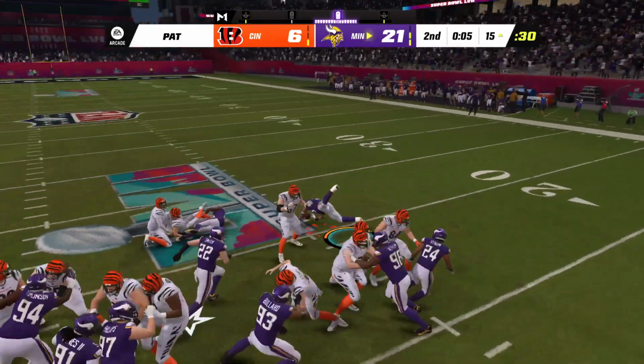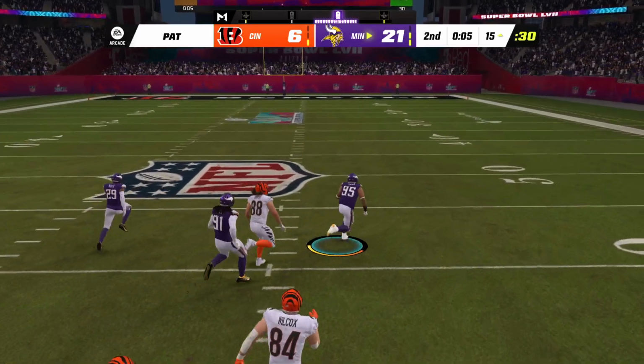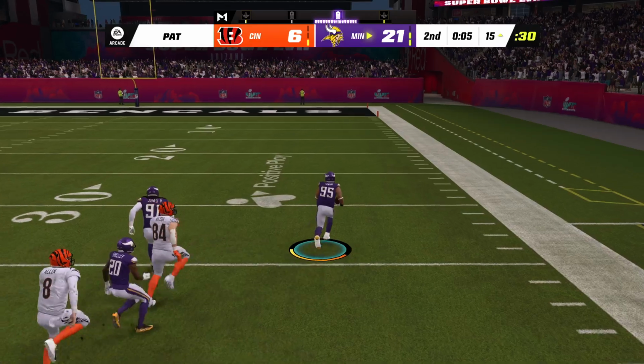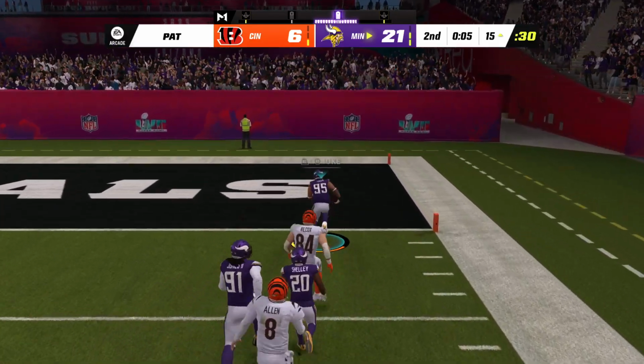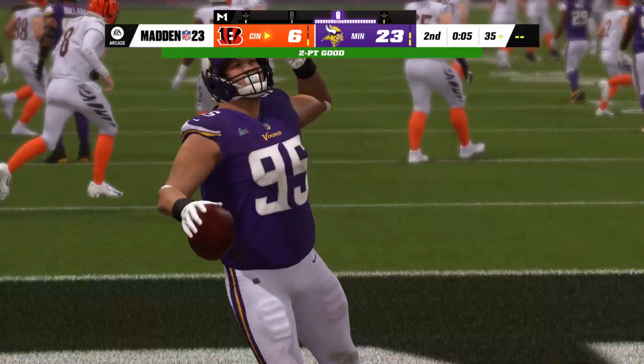And now it's blocked. It's picked up. A live ball here. Does the big boy have the juice? He's at the 50. The 40. He's at the 30. 10, 5, and he dives into the end zone and gets the 2 points.